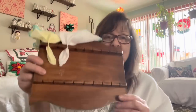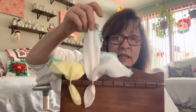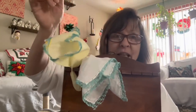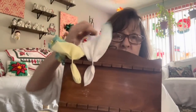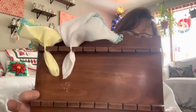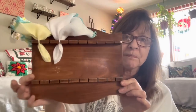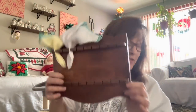I bought this vintage spoon holder because I know how people display their hankies, I've seen in these. I don't know exactly how they do it, but I just stuck them in there to give you an idea. But it is a vintage spoon holder. So I got that.